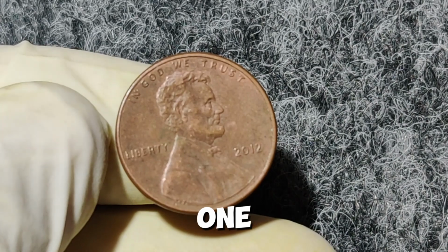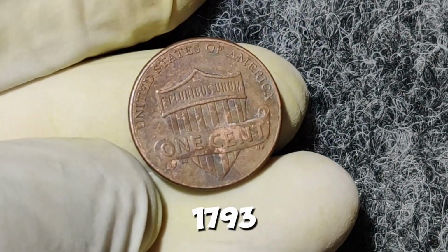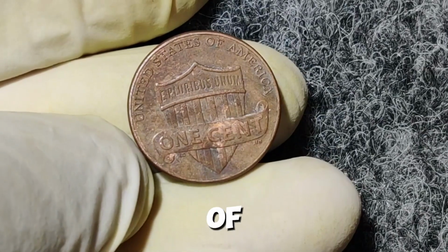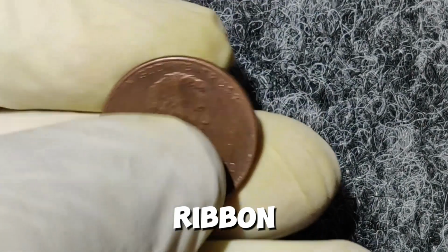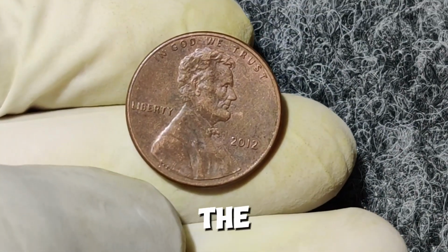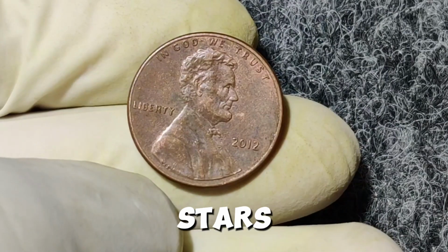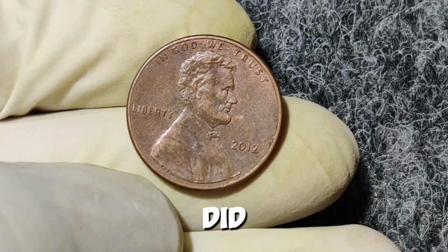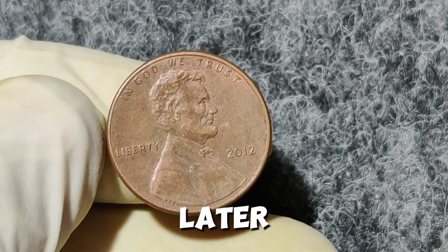The very first 1-cent coin, known as the chain cent, was introduced in 1793. It was made of copper and featured a chain surrounding a central image of a hand holding a ribbon with the word liberty. On the reverse side, there was an inscription of 1 cent surrounded by 15 stars. The chain cent didn't last long. It was replaced by a more familiar design just a year later.